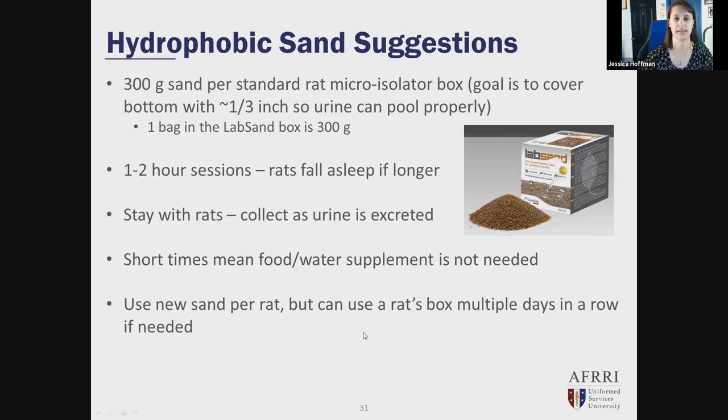And you can use the same sand per rat if you need to repeat a day, but you use fresh sand for individual animals. So if you don't get enough urine the first time, save the box to the side, use the same box the next day for the same rat, and then you can dump it in regular waste. So I hope this is helpful to anybody looking to do urine collection from rodents, and it has certainly helped us.